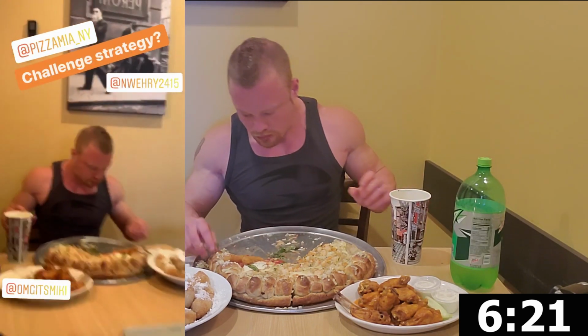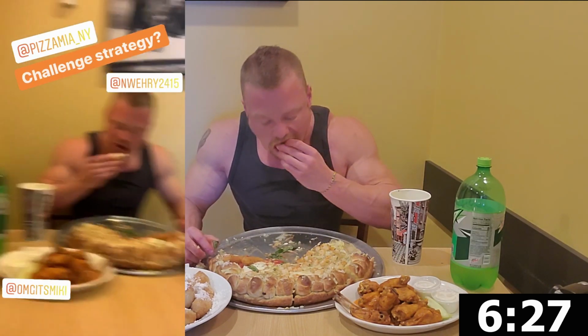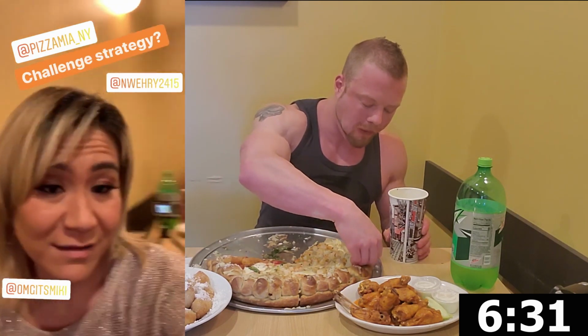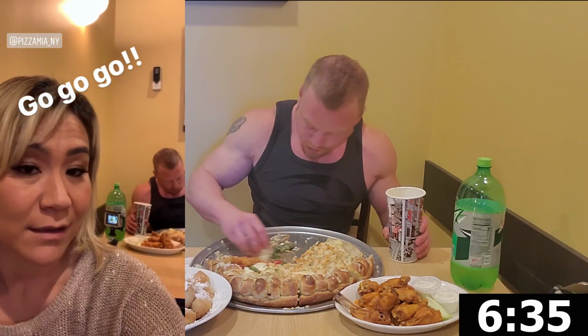Decided to go all the margarita pizza first and then the shrimp scampi, it looks like. So his strategy seems to be start with one type of pizza, move on to the next, instead of bouncing around for variety. Will this pay off?